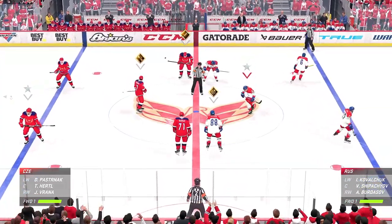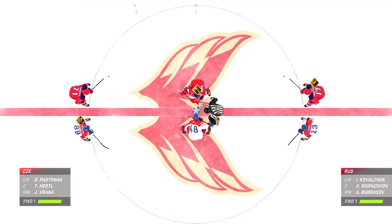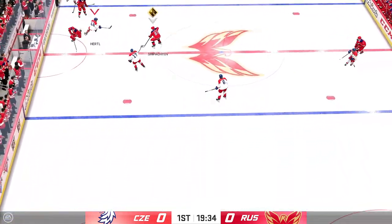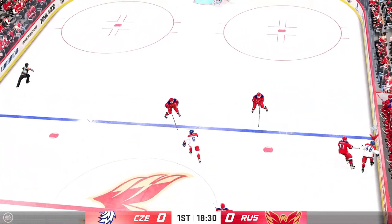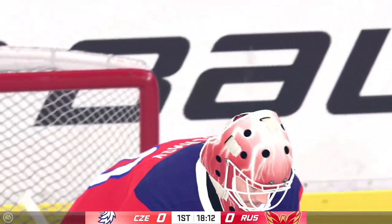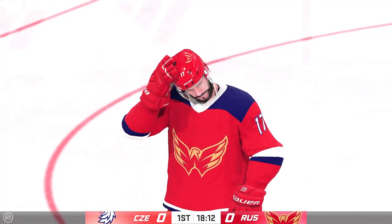Well, we've been waiting for this one all day long, and here we go. Puck is dropped, and we are underway. Knocked away with the stick by Hurdle. Moves it quickly over to Kepney. Team Czech Republic's got it into the offensive zone. Shot! Whistle blown as the puck is directed out into the crowd, and a souvenir for some lucky fan tonight.